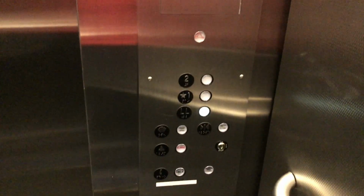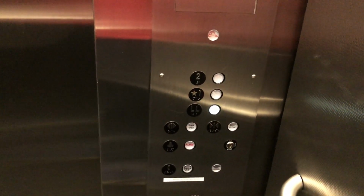Smells like an old elevator. I don't know if this is modded. Here, lower level. A little bit of pre-door. Up two. Quiet outside chime. Here we go.